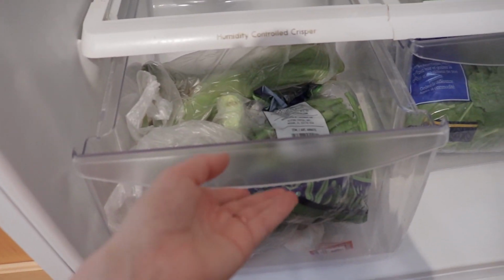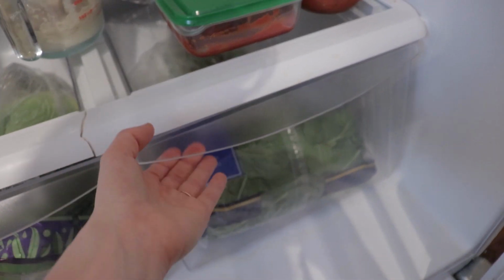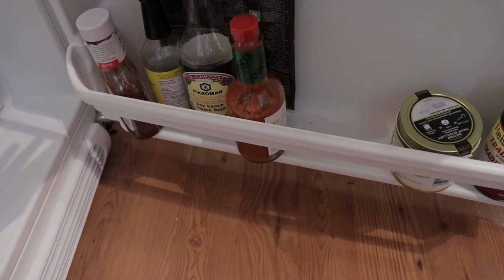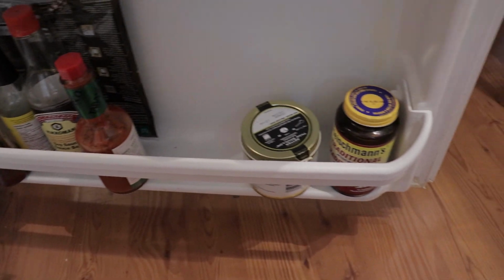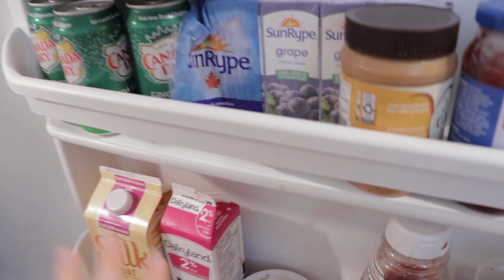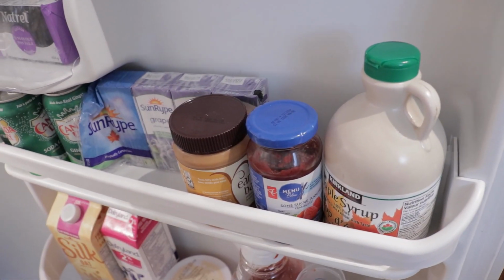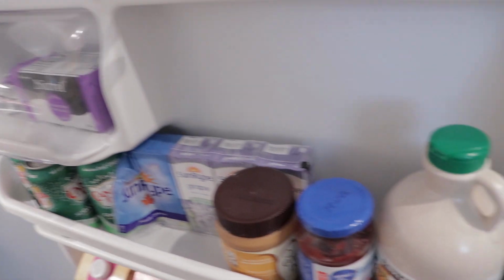This is all our vegetables. And then this is our greens. I've got like spinach and lettuce and stuff in there. And then here we've just got an assortment of stuff I use for cooking and sauces and stuff: flour, broth, condiments, dairy products, drinks, and then other topping stuff or bread, pancakes, whatever, and then butter.